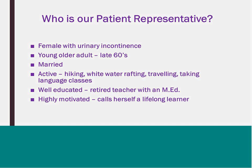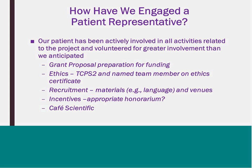Next slide, please. How have we engaged our patient representative? Our patient has been involved in all activities related to the project and certainly has volunteered far more than we anticipated. She has been very enthusiastic, and we have really appreciated her contributions. She has been involved since the inception of the project.